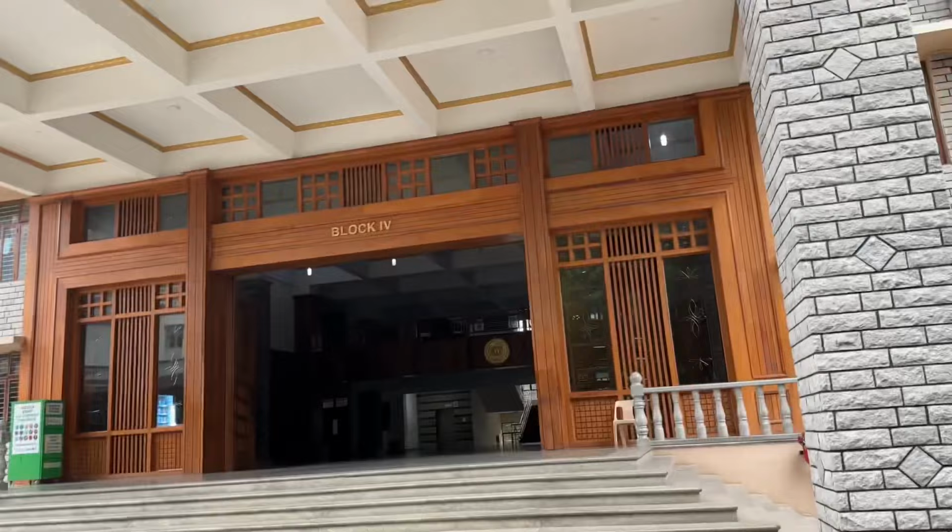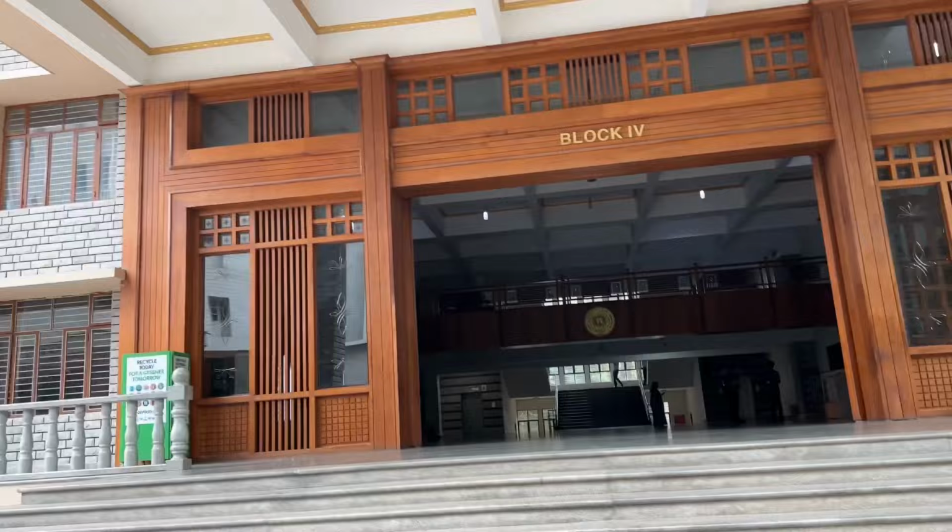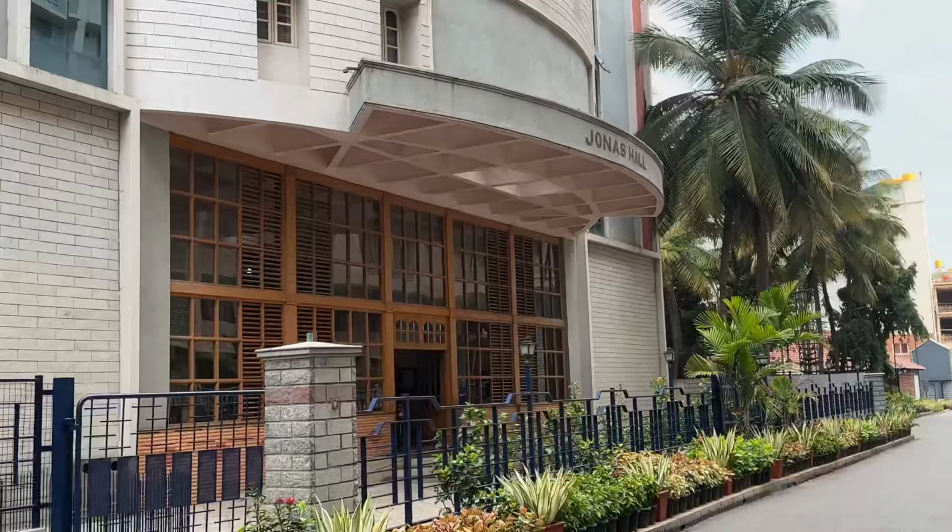So this is the fourth block. In this block we had our concert and stuff. There is an auditorium on the fifth floor, right? On the fifth floor we have the KE auditorium and things. So this is the R&D block, and that is the back gate. This is the ladies hostel, and that is the men's hostel.